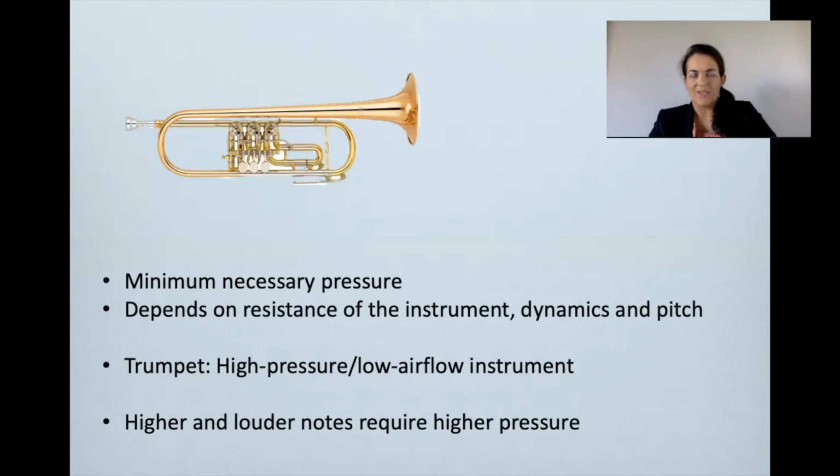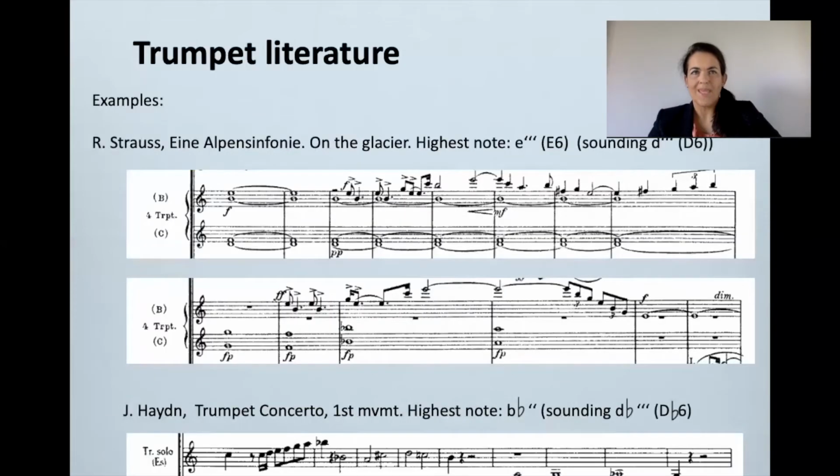So let's take a look at two very well-known excerpts from trumpet literature. Here you see two examples that you probably all know: Alpensymphonie by Richard Strauss and Haydn's Trumpet Concerto. In the Alpensymphonie, you see that the highest note is a sounding D6. In the Trumpet Concerto by Haydn, the highest note is a sounding D flat 6. So that's actually quite high.